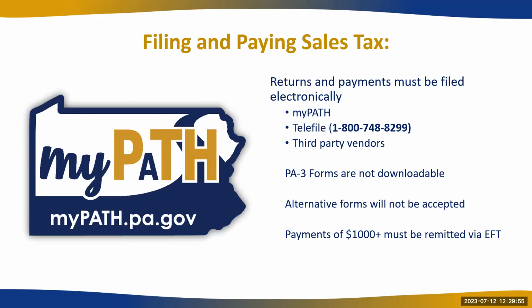Sales tax returns and payments must be filed electronically. There are 3 methods in which you can do this: online, over the phone for a period of time here, or using a third-party vendor. We strongly encourage you to use our online MyPath portal to file and pay your sales tax amounts. Not only are you able to file and pay for the current year, but you're also able to view previously filed returns, access notices that have been issued from both PATH and eTides, request statements of account that are available immediately after you submit your request, as well as send messages to the department and more.